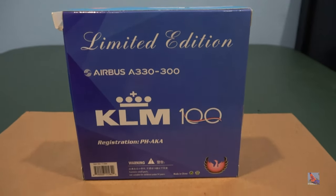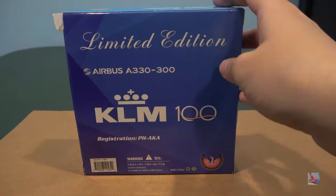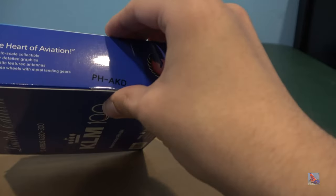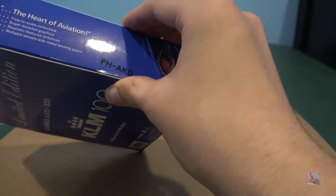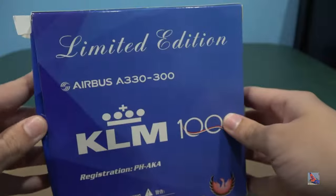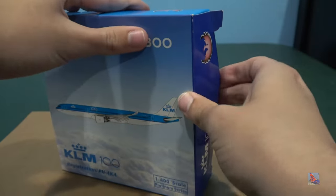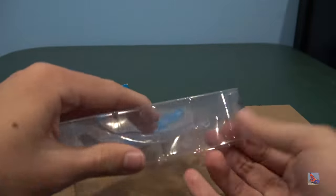Here's the back of the box. So we've got a limited edition A330-300, KLM 100, and the registration once more. It looks like we do have a sticker on there that says Papa Hotel-Alpha Kilo Delta, which is a completely different registration. So we'll see what we actually ended up getting. I'm going to open up from this side. Looks like it's been torn, so maybe he inspected the model before it left his shop. So let's take this one out and see what it looks like.